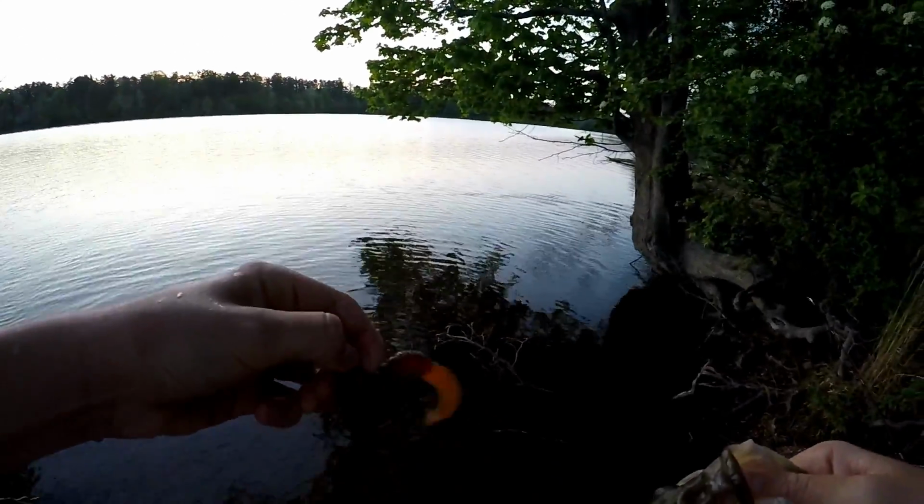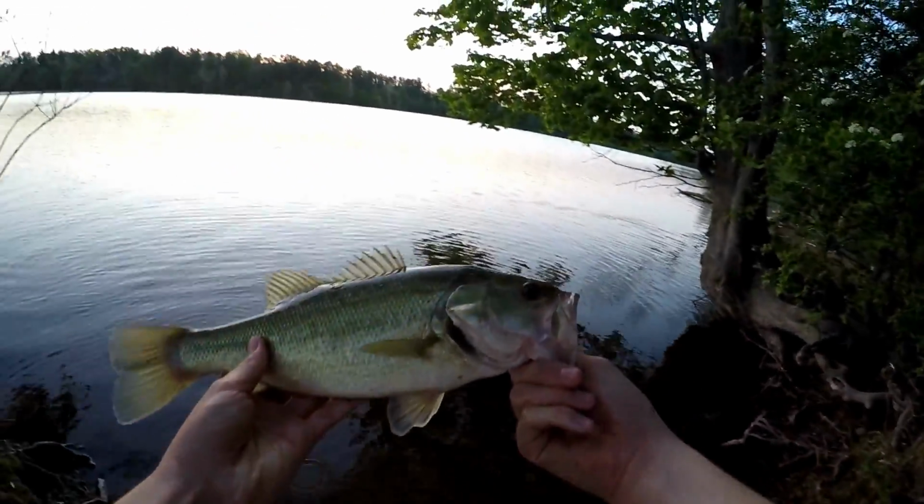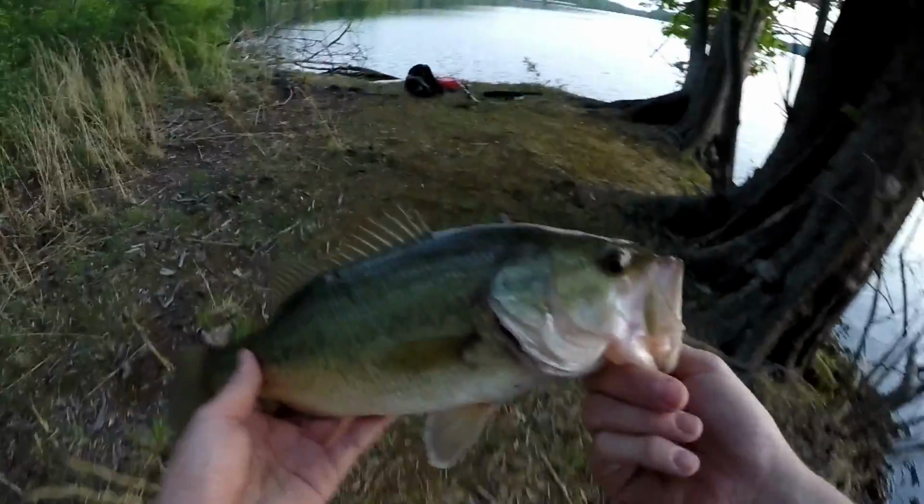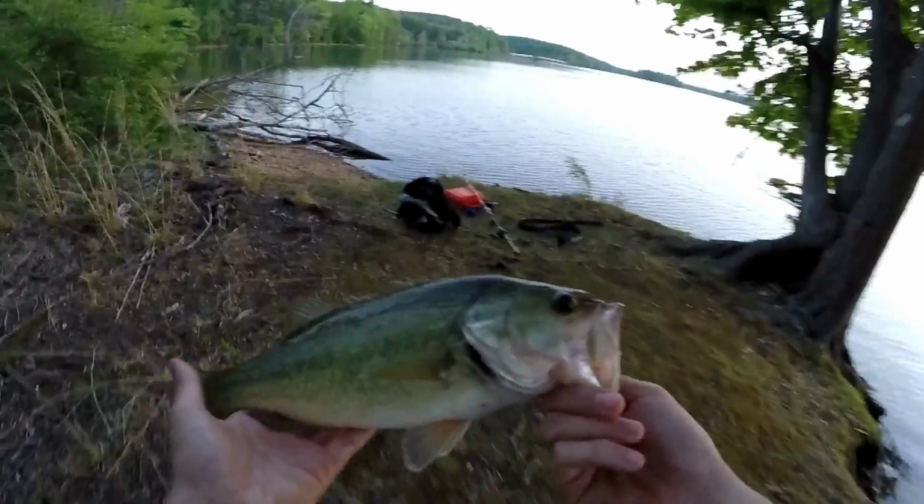I'm telling you, this is the trick, guys. It's that scent in there. It's a nice one, probably about a pound. I'll weigh it just for the heck of it, just for fun. But that's a solid fish.